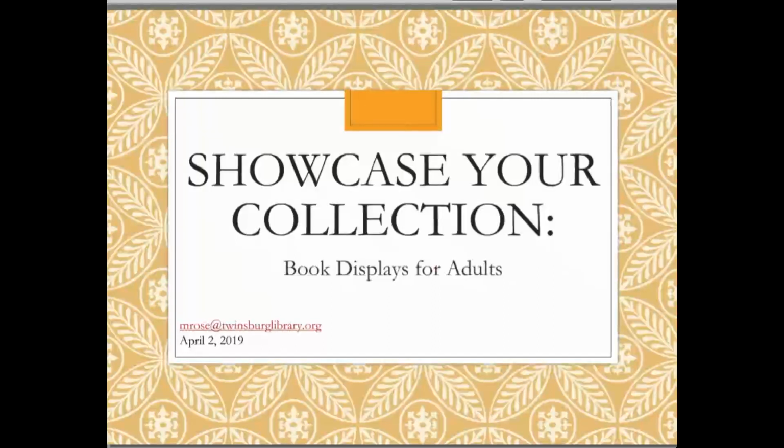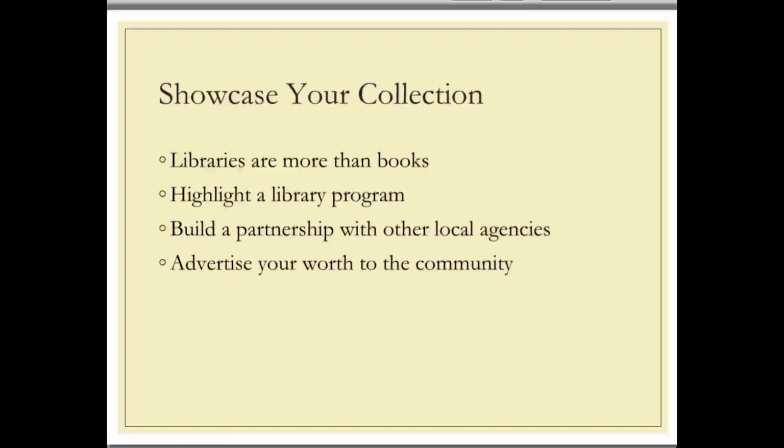Okay, so we're all here today to think about ways that we can showcase our library's collection. And before we get started, I want to make clear that I'm going to use the term book displays ubiquitously for anything that you put on display. So it doesn't have to be just books on display. And we'll get into that a little bit later.